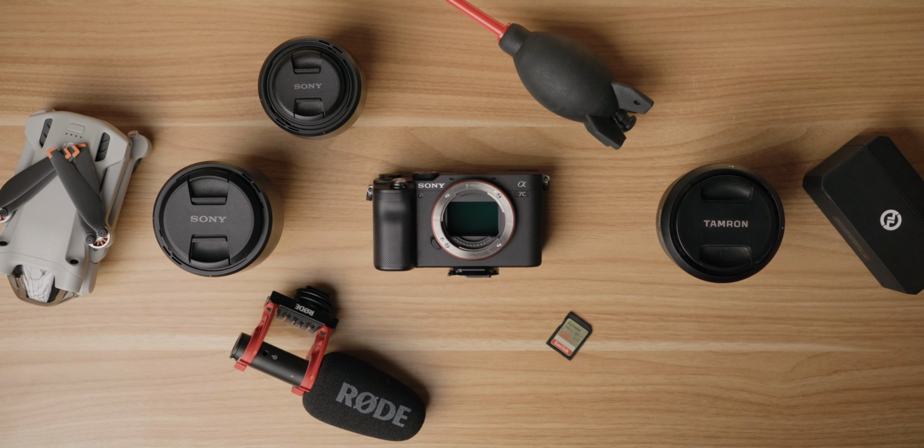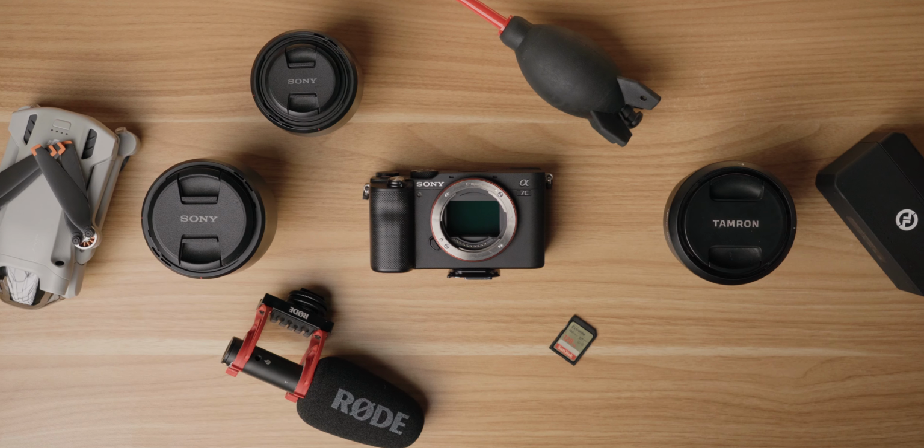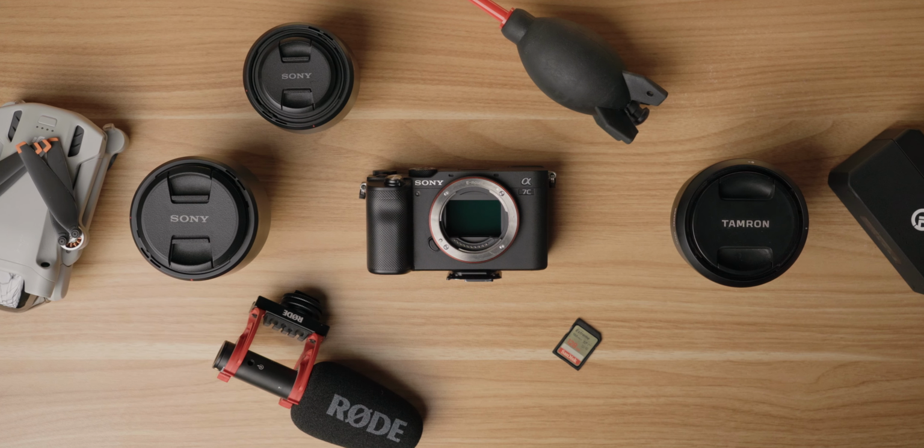Fundamentally, I think you can now get some insane bang for your buck with the A7C. And that's why it's a crazy good deal in 2024.